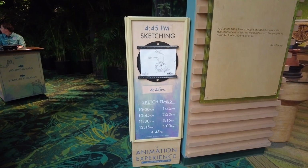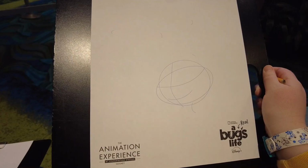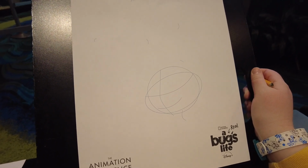I think we're now going to try to catch the last Animation Academy of the day. So they'll have a Disney artist basically show you how to draw one of the Disney characters. So we're going to try to catch the last one. And it looks like we're going to be drawing Flik. Alright, we made it in. Now we're just waiting for our animator. And they already started us off with the hardest part done, so that's good.